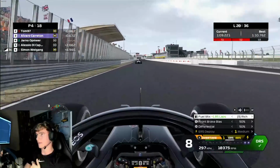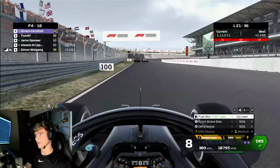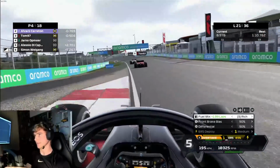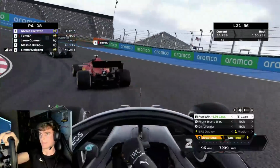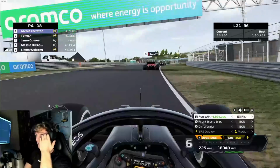So now we'll move on to the end of lap 20. You can see Alvaro Carreton getting past Tom 97, who still has to make a pit stop. Tom still being out on the mediums. Alvaro getting past Tom 97, and now this is really important that we get past Tom ASAP, as Tom, being on old tires, of course, is gonna hold us up, as he just has a tire disadvantage.